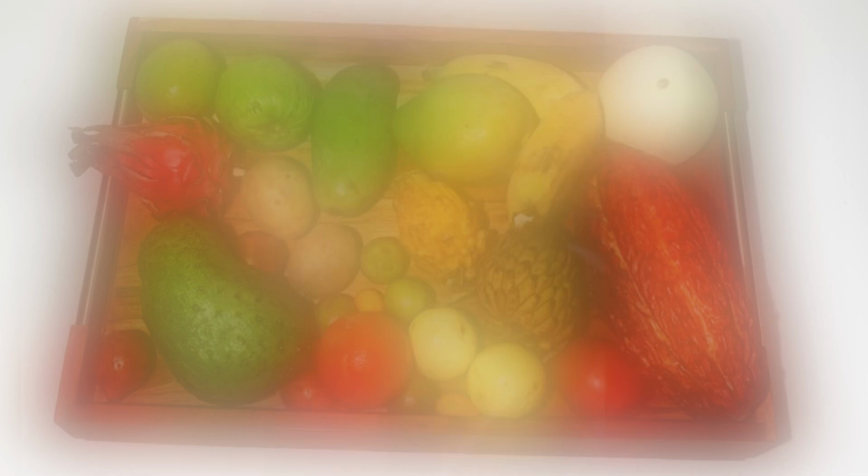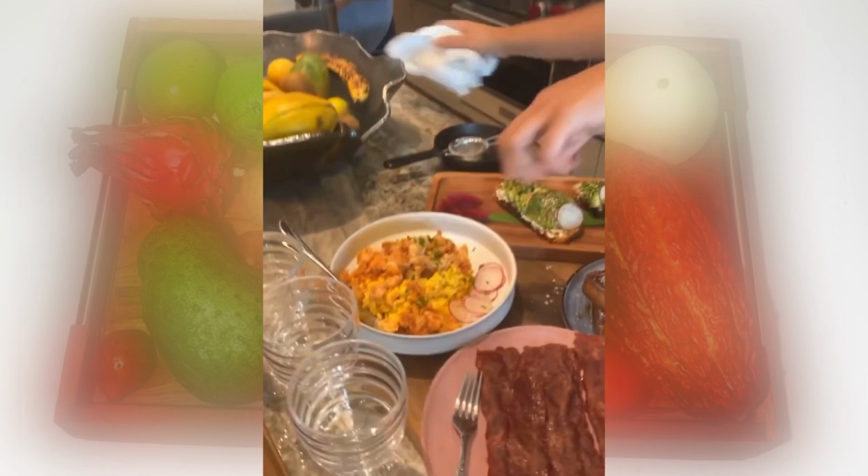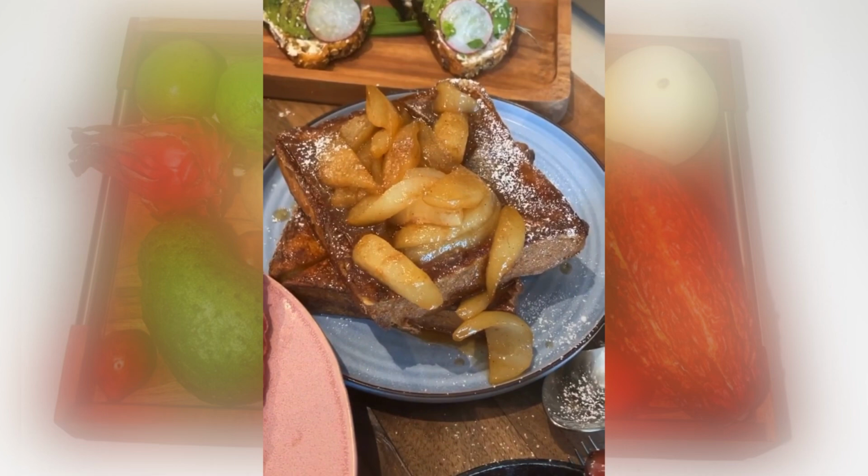Still in the meeting. Melissa, what do we have here? Because this is crazy. Okay, so starting over here, just a soft scrambled egg with lobster chive. Turkey bacon, extra crispy. This is a chicken sausage with gouda and apple. This is thick French toast. It's a creme brulee base, and then on top of it is pears sauteed in brown butter.